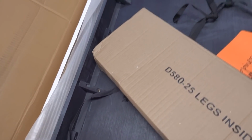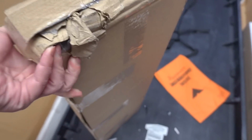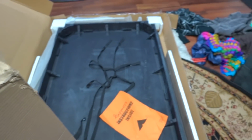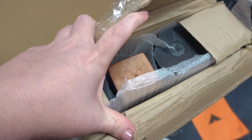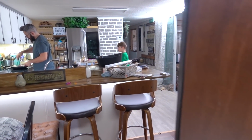This is the legs. The box was bent. That's probably okay. It looks like it has been previously opened. I'm really scared to see the top of it, but it's so heavy. I gotta get Rafael in here to lift it up. It's a really pretty table though. Okay, yeah, Rafael lifted it up for me. Thank you, big strong guy.